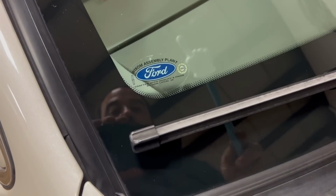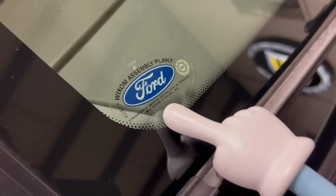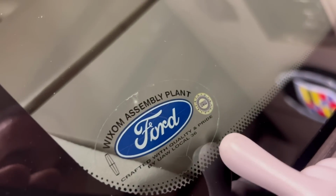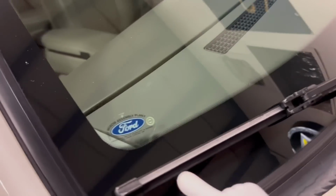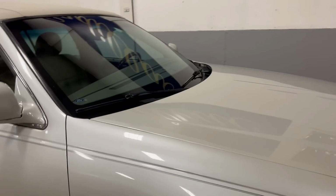Windshield. I do like this. I don't see this too often. It says Wixom Assembly Plant, crafted with quality and pride by Union Auto Workers Local 36. Oop, I don't even know if I was focused in on that. Thank you, Union Auto Workers 36.